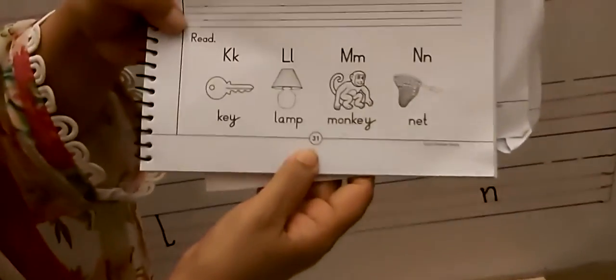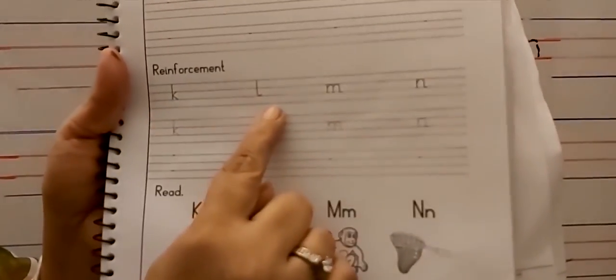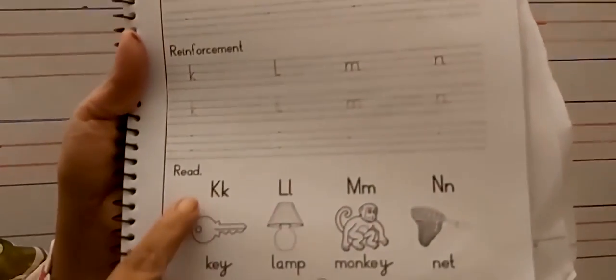Now we are going to do page number 31. We are going to trace and write letter M and N, and we are going to reinforce letter K, L, M and N.